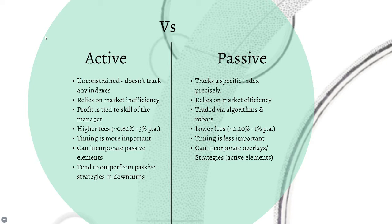Passive funds rely on the market efficiency principle, which is the opposite. They think that the market is very efficient at predicting what price something should be worth. And if that's the case, there's nothing to be gained by picking the lows and picking the highs and all that. That kind of thing is against market efficiency. So they're saying that the price is correct, and there's money to be made by buying and holding long term onto a big bundle of assets.